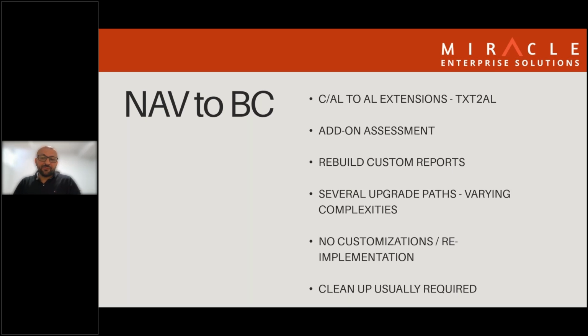The earlier versions, NAV 2009 and before, are no longer supported, so technical upgrades are no longer supported. They require data export and transformation and re-implementation in BC Online. And again, there are so many tools. If you talk to your partner, we can help you as well in transforming and bringing your data to Business Central. There are a lot of solutions out there, whether through certain integration platforms or using virtual integration as well.